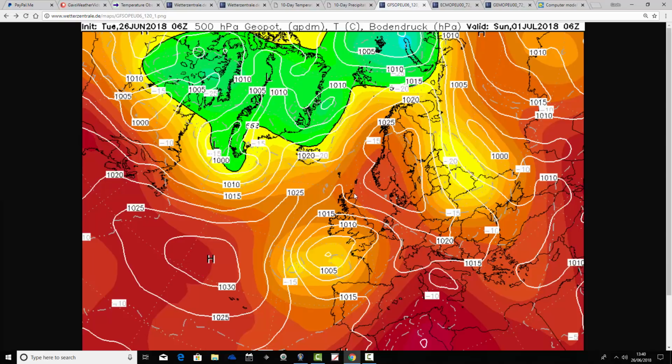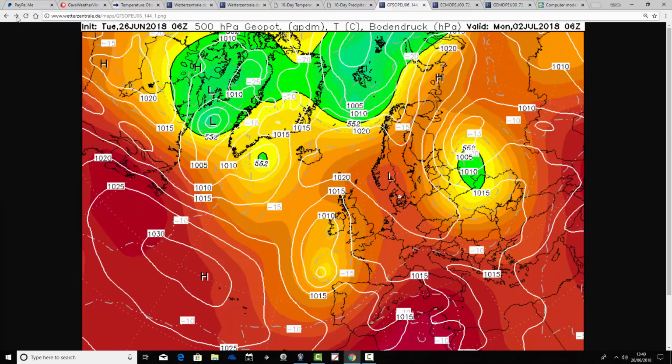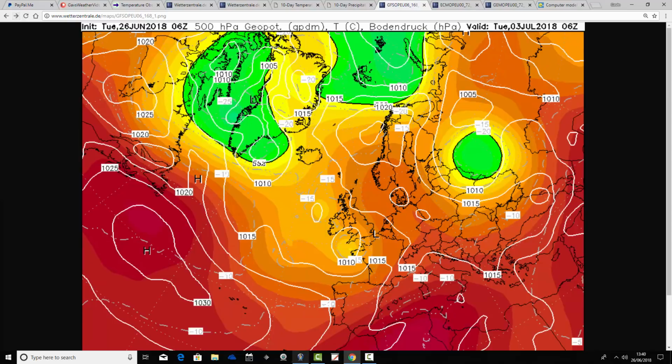The high pressure to our northeast, the block, is beginning to recede back to Scandinavia, and this thundery low could well be pushing up thunderstorms on Sunday from France and Biscay. Upper air temperatures are still hot on Sunday, and it will be very humid with that as well. Now, Monday next week temporarily sees this low pressure actually starting to be pushed back a little bit towards our southwest. But by Tuesday, again, it's having another go. So this is a week's time.